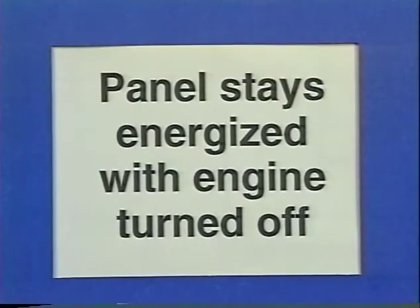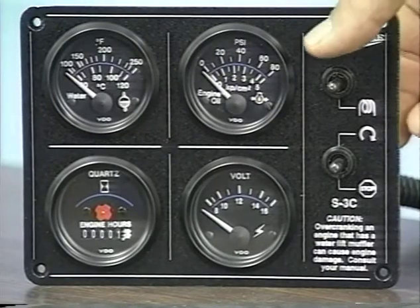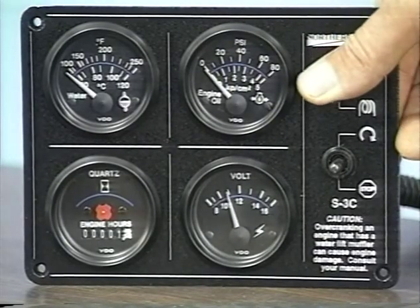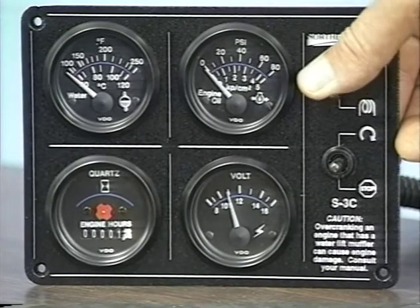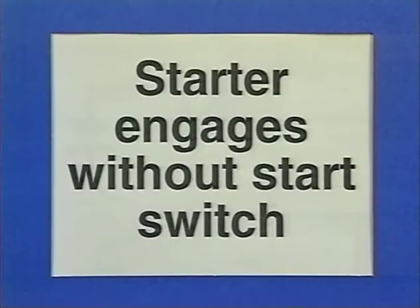Here's what to do if the owner says his hour meter and instrument lights stay on. Momentarily engage the shutdown bypass switch. If the run indicator light, instrument lights, and hour meter keep working after you've released the switch, the oil pressure switch is stuck open. We call this the phantom starter.